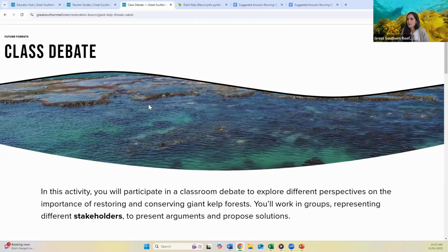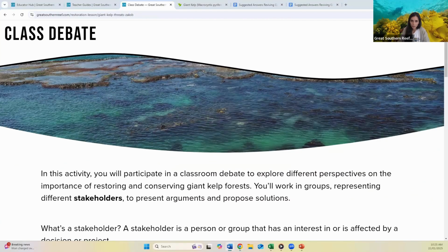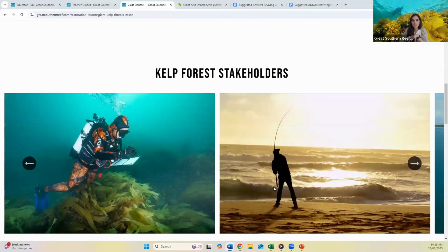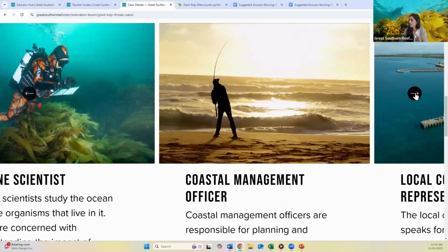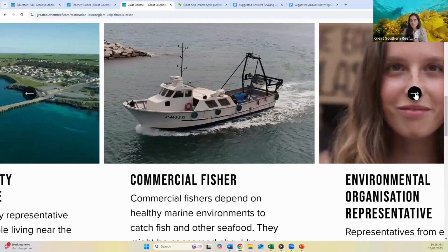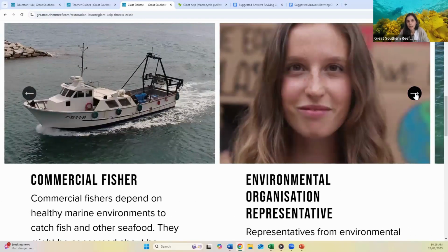The class debate. This activity links well with the ecosystem services lesson that I mentioned before. Here students will conduct some research to represent different stakeholders. They will share the perspectives of their stakeholder. We provide a variety of options as well. They have to conduct research to identify the benefits that those stakeholders receive from the kelp forests, but also how the decline affects them specifically, and also propose solutions to restore the kelp forests.